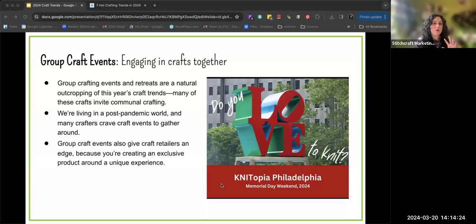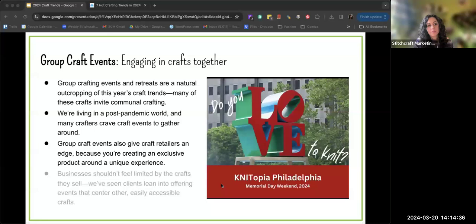Group craft events are another trend that give craft retailers an edge, because if you can create an exclusive product around a unique experience, that goes really far in setting yourself apart from your competition. Again, I would stress that businesses shouldn't feel limited by the crafts that they sell. We've seen clients lean into offering events that center other easily accessible crafts.